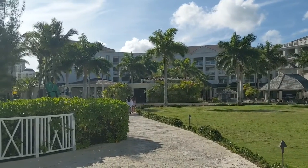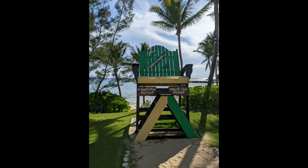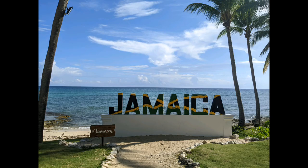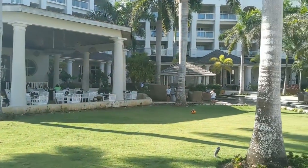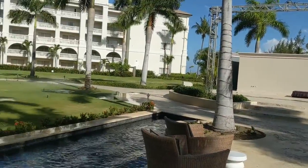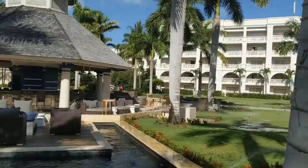If you keep going, this is the new section. So this is what they added when it became Ziva. So you have a beautiful gazebo. You have all these little fun Instagram moments. Everyone's trying to get in the Instagram trend. So they have a couple cool spots here on the Ziva side. This is the buffet. So this has breakfast, lunch, and a la carte dinner options. This is the stage where they have the evening Ziva show. There's also an outdoor lounge.